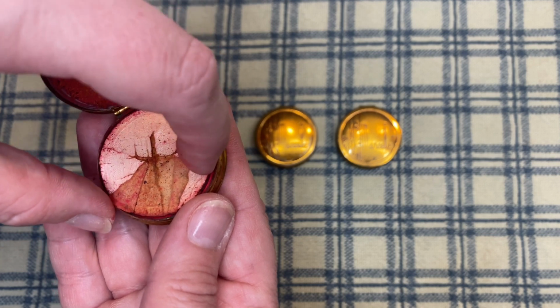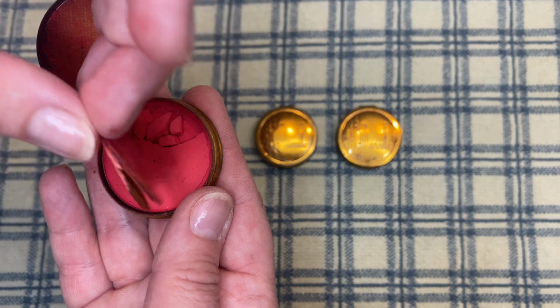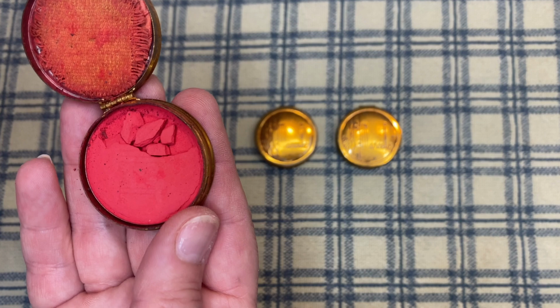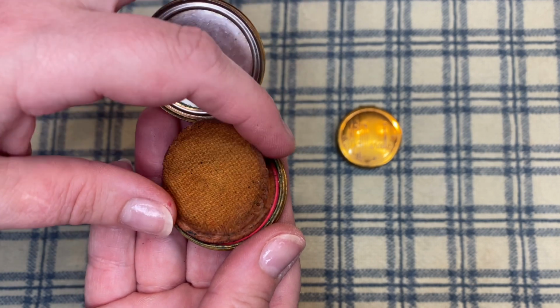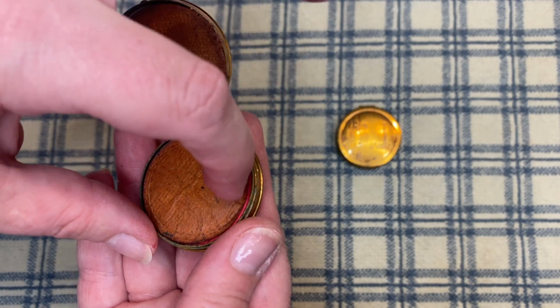It looks like it might be the same color. It's kind of this really bright fuchsia color. Oh my goodness. But yeah, the puff on that one has completely disintegrated. And then this one, same kind of thing. The puff, not so great. Oh my gosh, yeah, it's kind of coming apart.